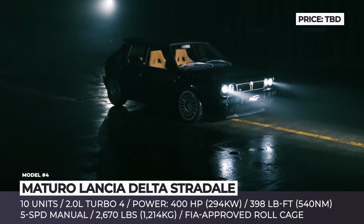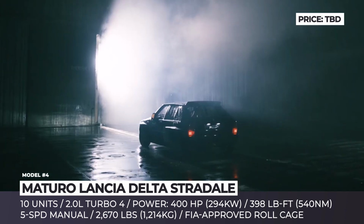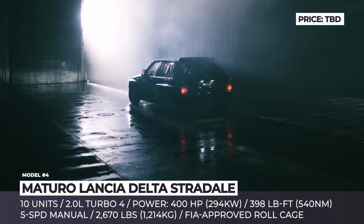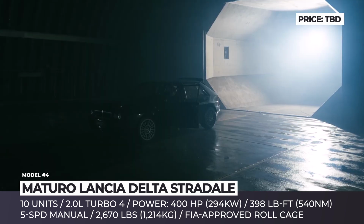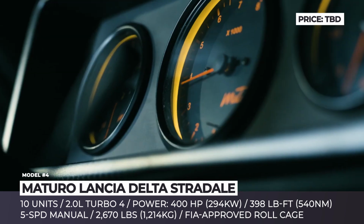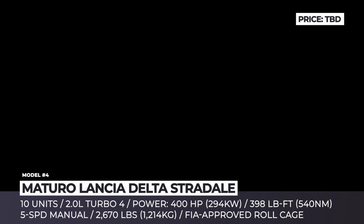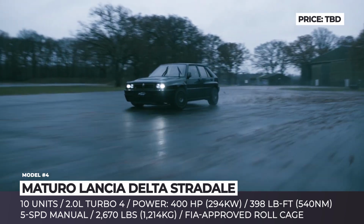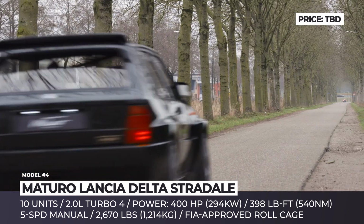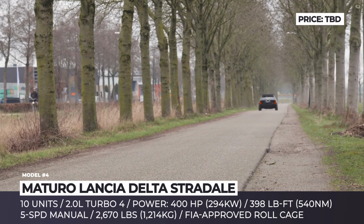To make the car lighter, the bodywork is recreated in carbon fiber, contributing to a total weight of 2,670 pounds. Under the hood, the Stradale keeps the original 2-liter turbo 4-cylinder that is rebuilt to a Group A specification and is fitted with various new components. With modern injection, motorsports ECU and carbon airbox, the revised mill now returns 400 horses and 398 pound-feet.